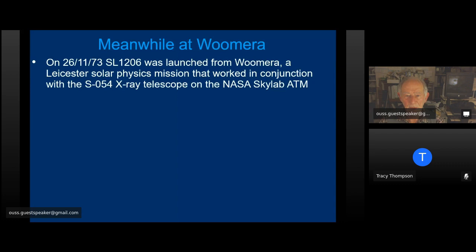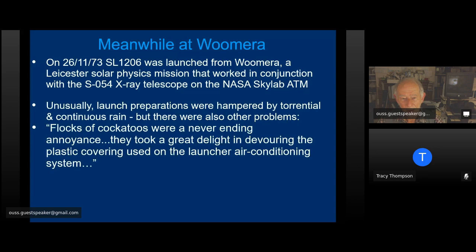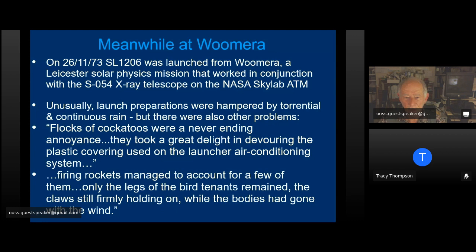Moving on to describe a few more of their astronomy experiments. SL-1206. They did have quite a few problems out there. It wasn't a very nice environment in many ways. Cockatoos used to come along and devour all the plastic they used on the air conditioning system. The air conditioning was not for the people, it was for the instrumentation. And I rather like this bit, so I shall read it out. Firing rockets managed to account for a few of them, the cockatoos. Only the legs of the bird tenants remained, the claws still firmly holding on, while the bodies had gone with the wind.